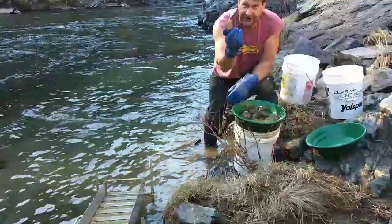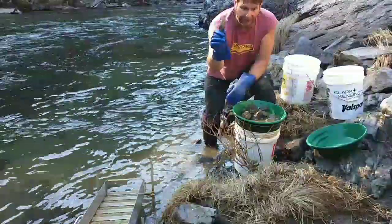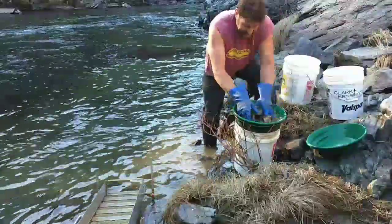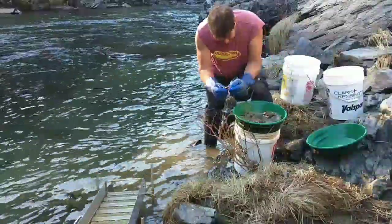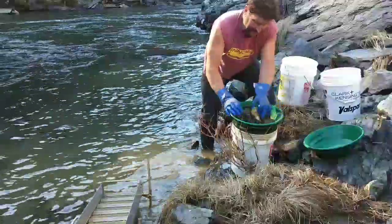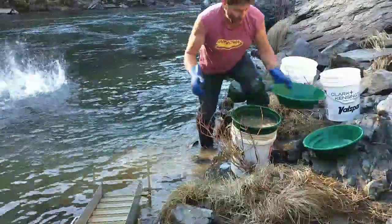This is that type of stuff they were chiseling off to break up and find that gold in right there. That's got serpentine and quartz together. Another piece right there. I'm going to leave it right there and check those out a little later. That's right, rock flipping.